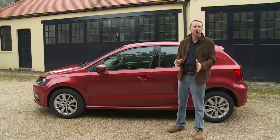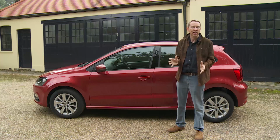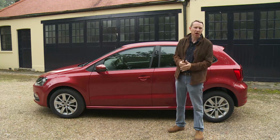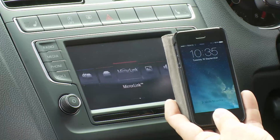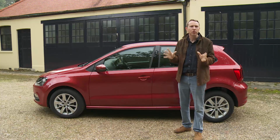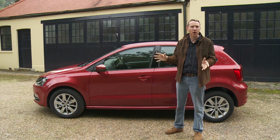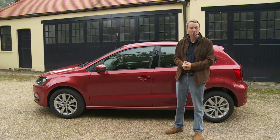I've got the Discover satellite navigation set up too, though an alternative to shelling out for that would be to find just £150 more for the MirrorLink system you can add to the infotainment screen on most models. Now that enables you to view approved apps from your smartphone on the dash display, and these, of course, could include navigational aids. And safety?